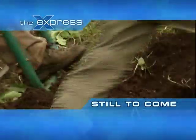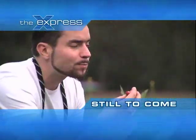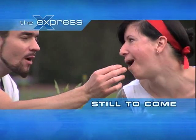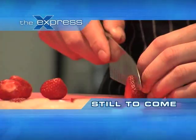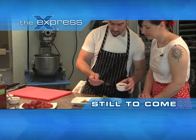Part of the benefit of this type of farming is it's not just a job, it's a lifestyle. Big enough to share? The power of the Pemberton strawberry. The best strawberry is ripe, juicy. The Express. This is your local voice.